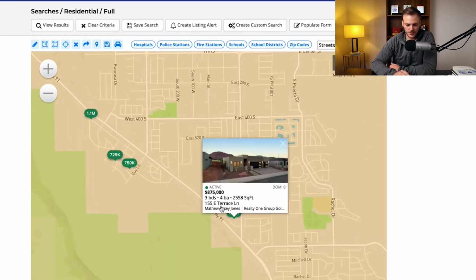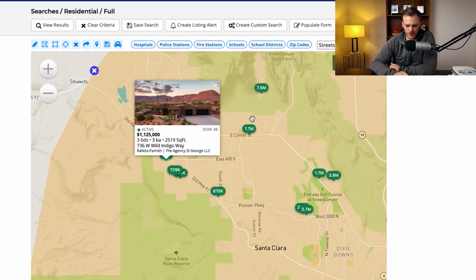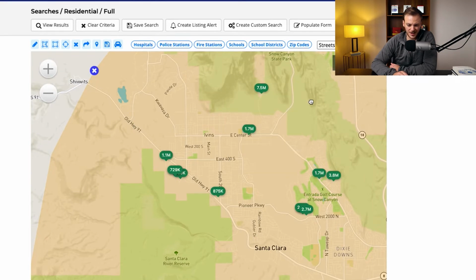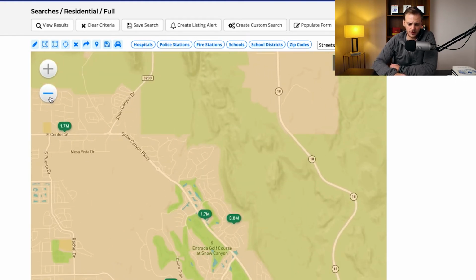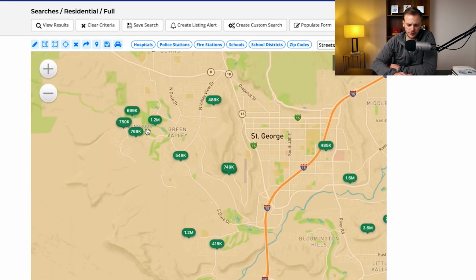I mean, look at these new homes. This one, $875, $750, $729. There's some really nice homes here. There's even one up here in the foothills at $7.5 million. So pretty crazy to see what that's turned into. You've also got some here at Entrada. If we come down here around Sunbrook, you've got a couple options.